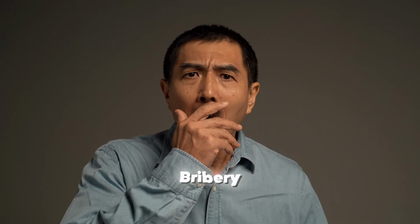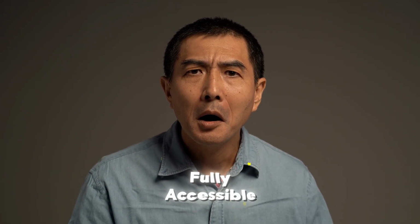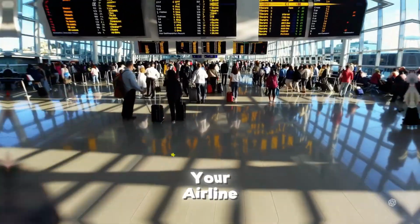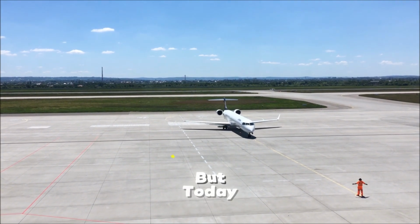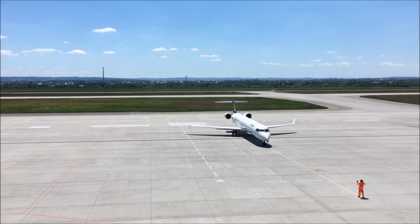It's not about bribery or backdoors. It's a fully legal, fully accessible program that hundreds of thousands of travelers are already using. And odds are, your airline doesn't want to advertise it because they want to keep premium perks behind a paywall. But today, we're breaking the silence. Let's start with the problem.